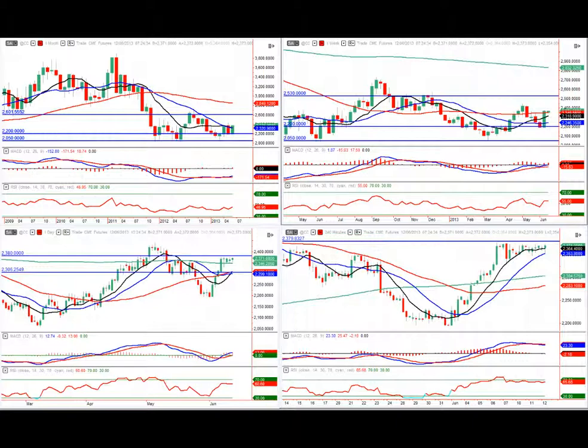I'll be discussing the markets that are moving and of key interest right now. The first market I'm going to take a look at today is cocoa, and if we just go through the time frames, I'll show you what I'm looking at.